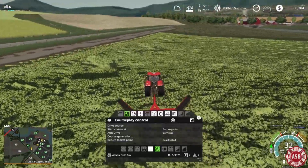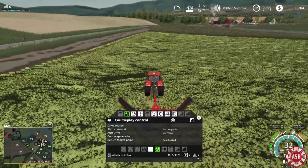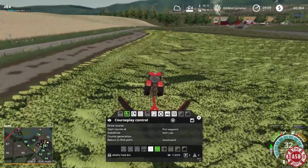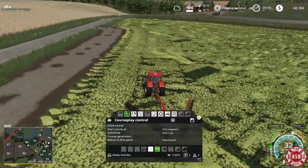Alright. Done a lot of work on the alfalfa field today already. You can see we got 2.2 hours on our brand new Puma, and we're about to get some more on there.